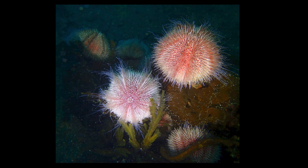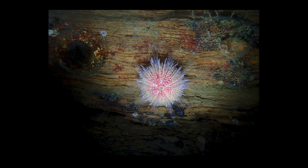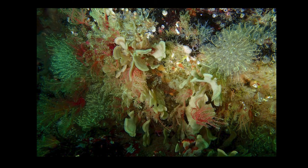Most of the Scapa Flow wrecks are metal, but this urchin was on wood. The F2 is one of the wrecks in Scapa Flow, and there's a wooden barge that actually sank alongside it. And I'm really interested to see the difference in marine animals that settle on the wood as opposed to the metal. So this is turf on one of the high energy walls.